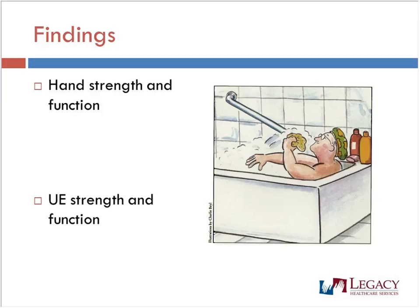So we had 30 participants with their grip strengths varying greatly, but not related to their performance on the Jebsen-Taylor. So for example, someone might have 10 pounds of grip strength and be able to perform this test just as well as someone with 70 pounds of grip strength.